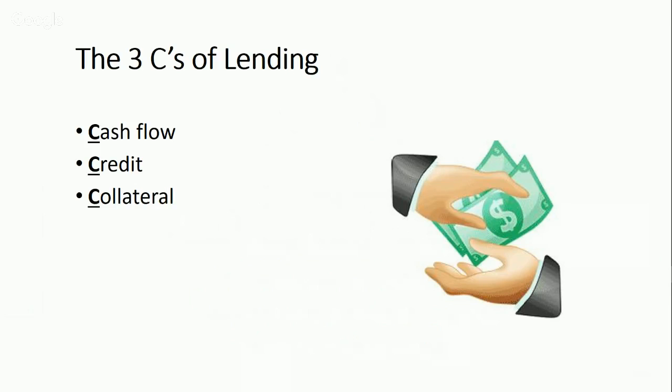So most people we talk to just don't have these. They just don't have cash flow, credit, and collateral, all 3. But we talk to a lot of people that actually have one of the 3, that have a strength.